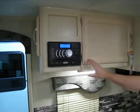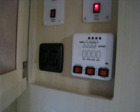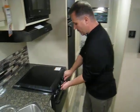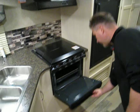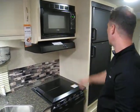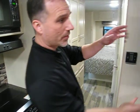AM/FM CD DVD players, Bluetooth as well, and right at the end, behind the little cabinet, is your monitor panels. All interior lights are LEDs as well. Your stovetop, all three burners are adjustable, and you got an igniter as well on it, a little oven. Microwave above, range hood that's vented outside. Two-door fridge, standard size. On the wall here is your TV.